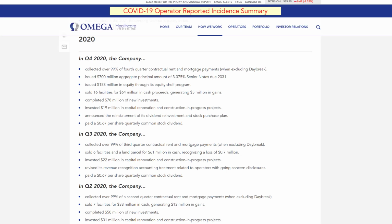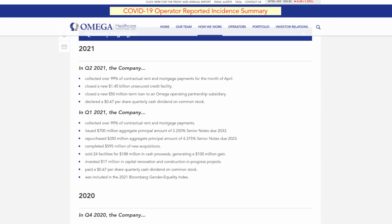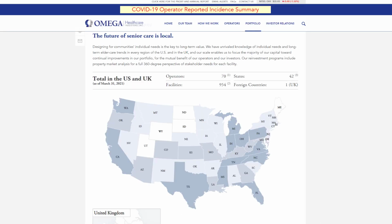One of the biggest highlights of Omega Healthcare is that despite being in the healthcare sector during a global pandemic, they've been able to collect over 99% of their contractual rent and mortgage payments throughout the entirety of 2020 and so far into 2021. This is absolutely incredible. Now let's take a look at Omega Healthcare's portfolio. They currently have 70 operators. They have 954 facilities. They're in 42 states and in one foreign country, the United Kingdom. The majority of their facilities are in Florida and in Texas.